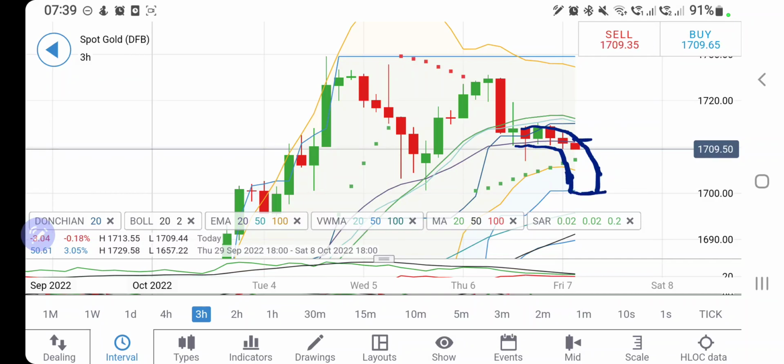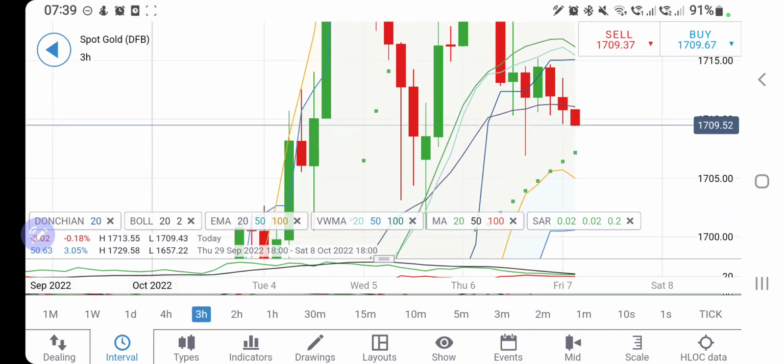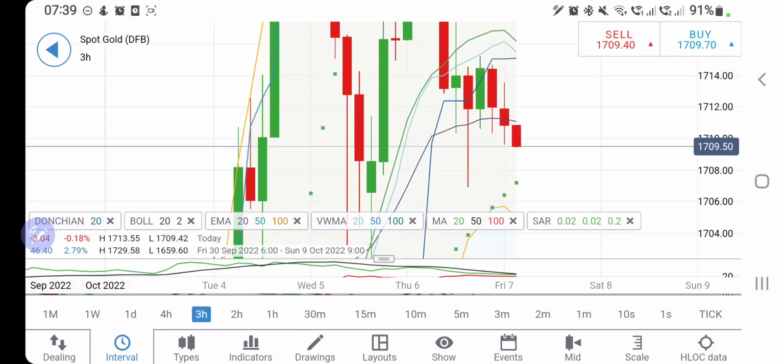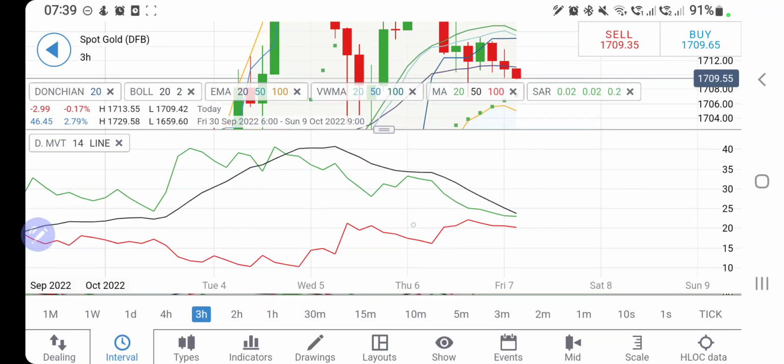Be careful. With the stop loss at around 1711 levels, you can try to initiate a sell position, but be careful. Yes, it can try to drop, but 1705 levels should provide support. First support at 1707 and then 1705. These levels should provide very strong support. Only below 1705 can we expect a little more bearishness.